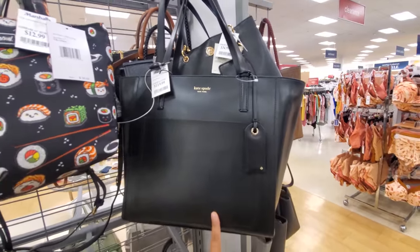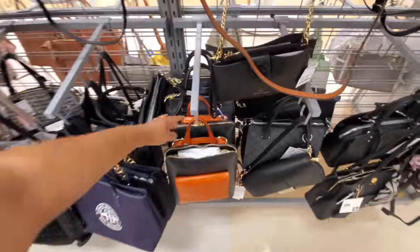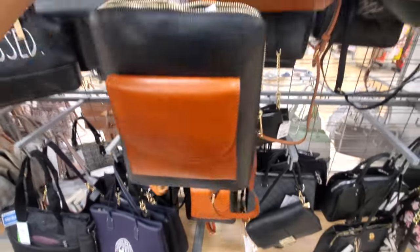Black Kate Spade coat, $119. Just gonna round that to $120. Okay, what is this one? Caught my eye. Just something a little different for a backpack.